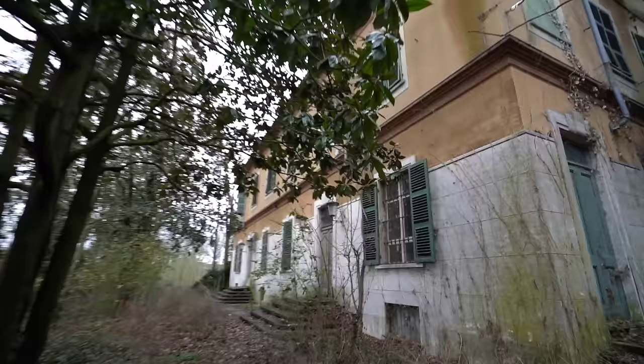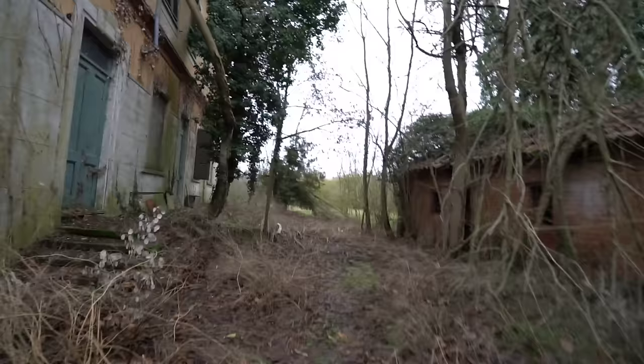Big one. See if there's a way in. I think it's about to rain. This looks like it could be a chapel.